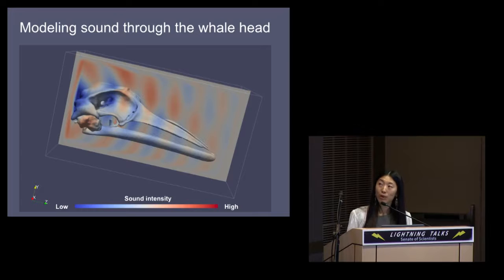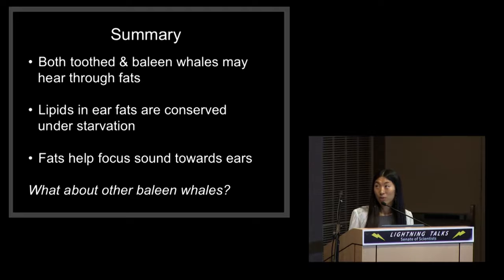What we found was that the presence of the ear fats adjacent to the ears slightly increases the sound intensities by the ears, so it helps to focus sound towards the ears. So in summary, both toothed and baleen whales may hear through fats. The lipids in the ear fats are conserved under starvation, and the fats seem to help focus sound towards the ears. But I primarily studied the minke whale, which is one of the smallest of the baleen whale species.